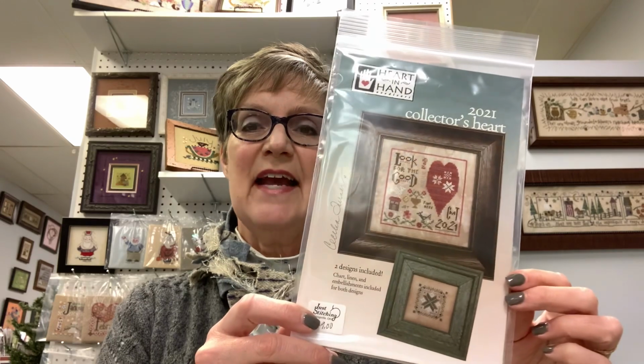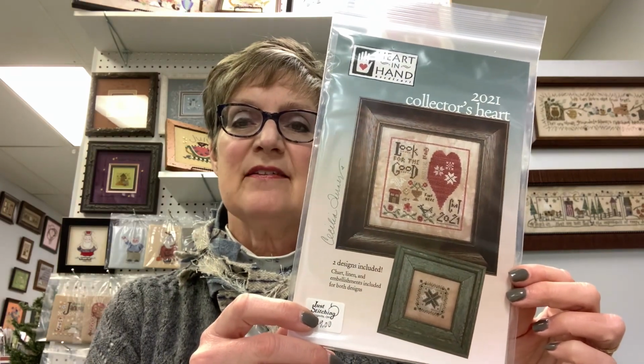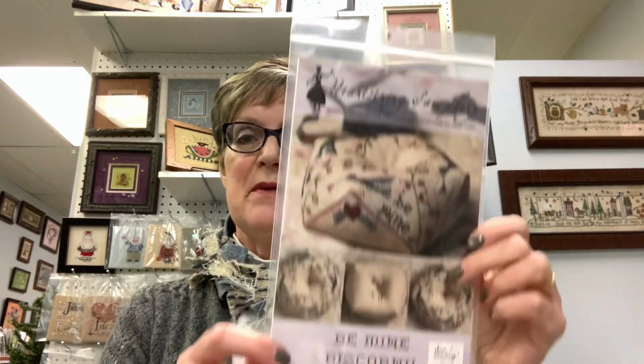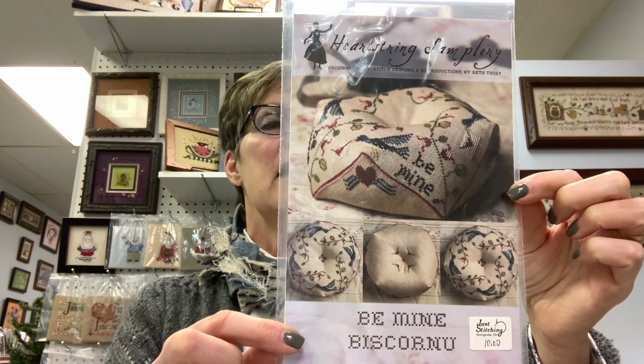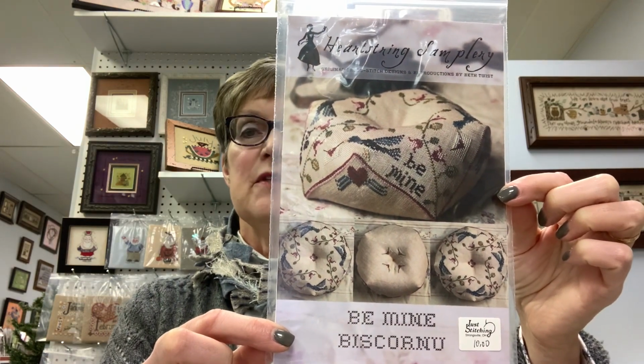The 2021 Collector's Heart came from Heart in Hand, and there's actually two projects. She includes both pieces of fabric and a little charm and bead pack. Heartstring Samplery has Be Mine, This Cornu. And this is done on 36 Stars Hollow Blend from R&R Reproductions using Weeks Dye Works threads.